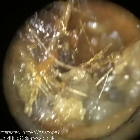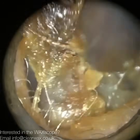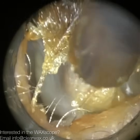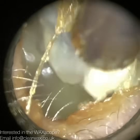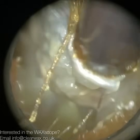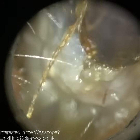What's going on there though? Initially, you always keep yourself open to the possibility that this patient's got a very rare ear canal cholesteatoma, which can be very dangerous and will require emergency ENT referral. So that's already on my mind. So fortunately though, this patient hasn't got an ear canal cholesteatoma, which is a formation of a dead skin cyst that accumulates in the ear canal.